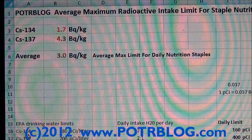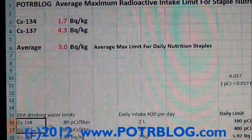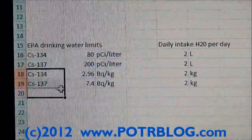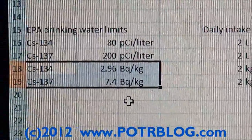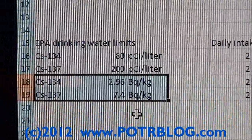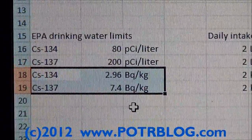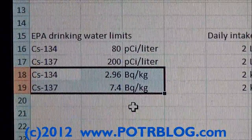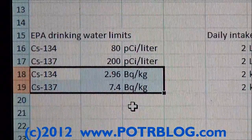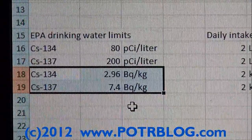So what we did here was we took the EPA drinking water limits in picocuries per liter, and you can see those here, and we converted them to becquerels per kilogram. And the reason we did that is because it's easier to understand what a becquerel is. Basically, 1 becquerel means that the material is releasing 1 radioactive incident per second. So 1 becquerel per kilogram would mean that if you had a kilogram of the material, once every second it would fire off an alpha or beta particle and associated gamma with it.